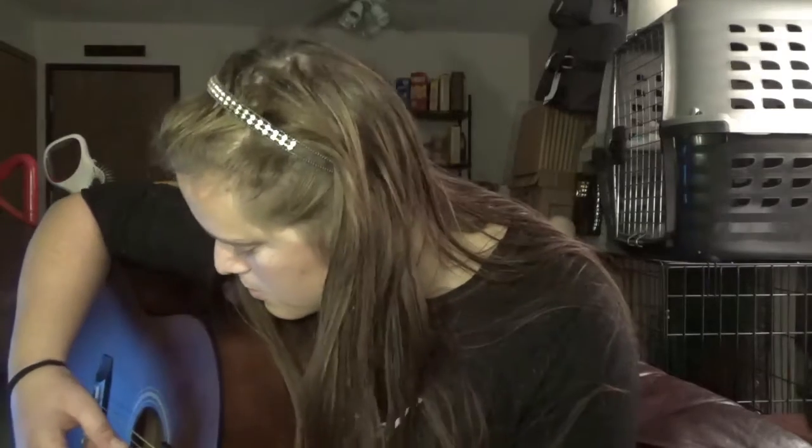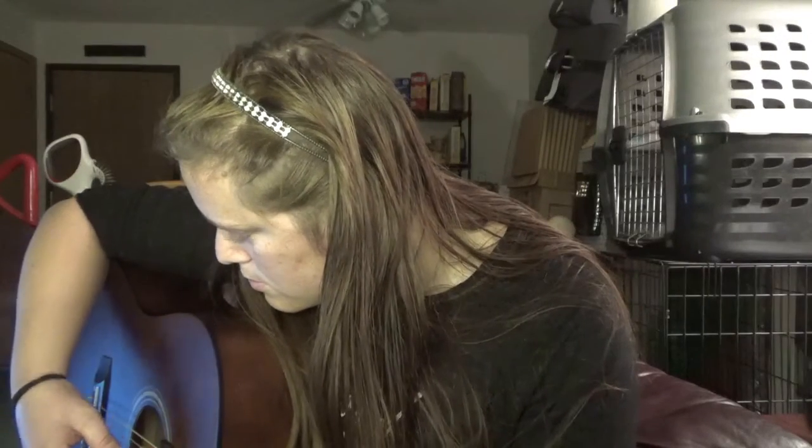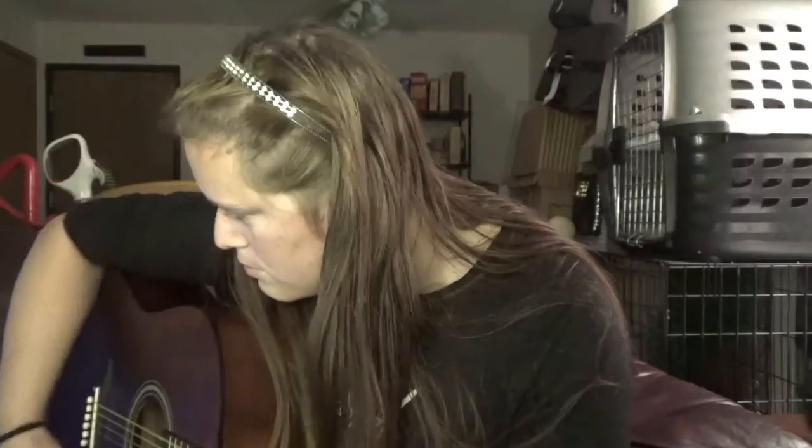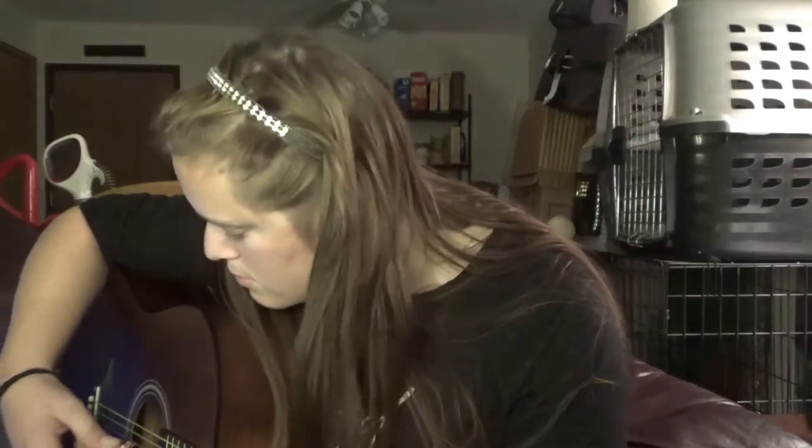So again, make sure to move those top 2 fingers down 1 string each. Alright? And then the pattern's the same. 1, 2, 3, 4. Alright? Great. And then once you've done that, you just go back to G. So move those 2 fingers back. 1, 2, 3, 4. Then back to C add 9.